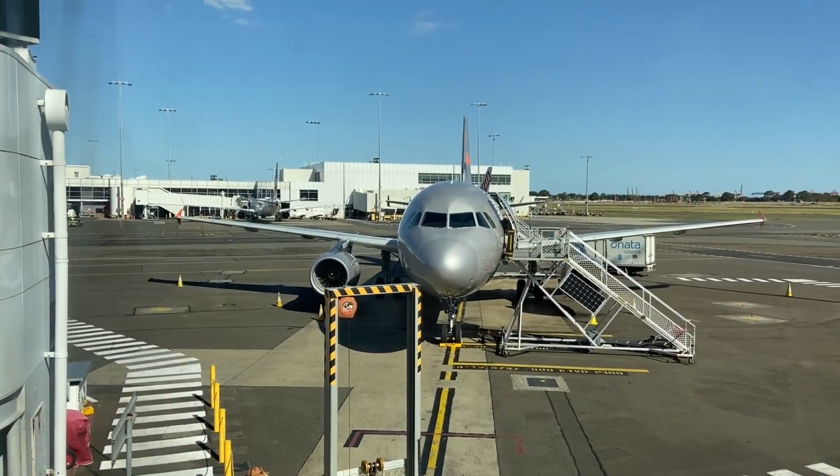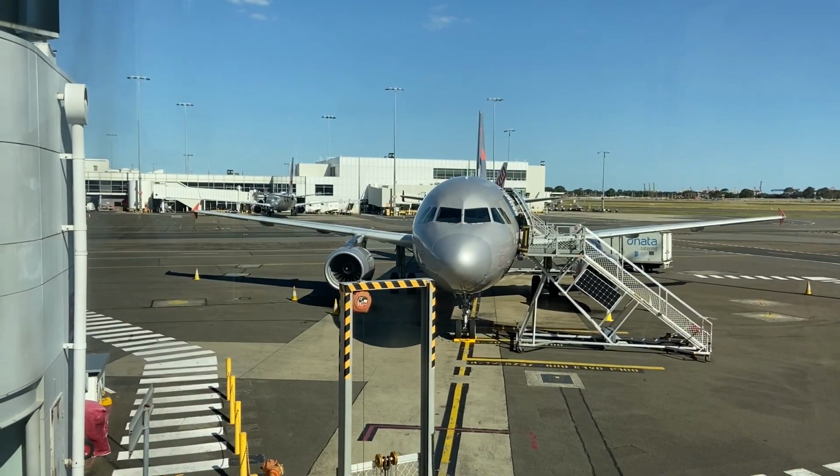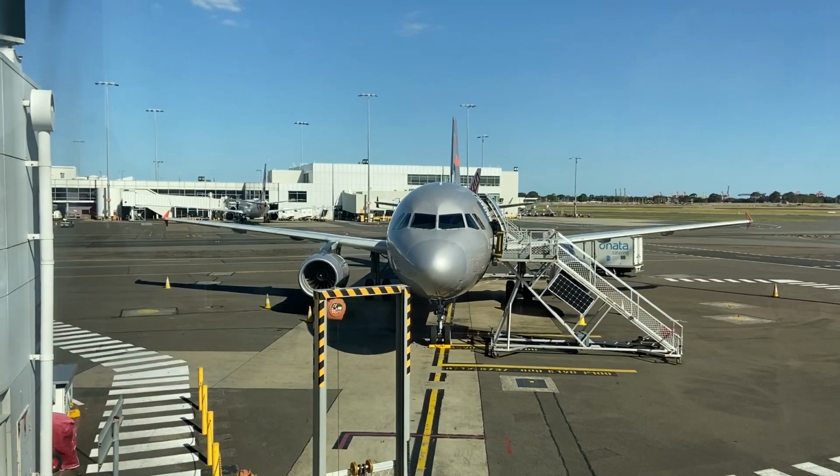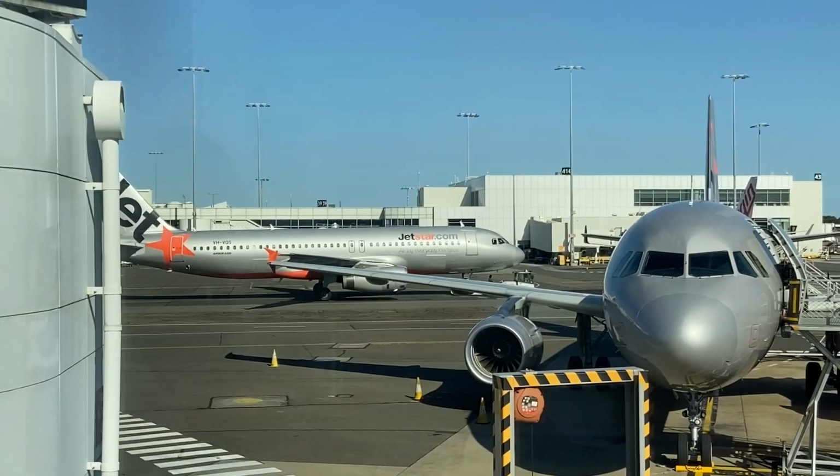Here is our aircraft for today. It is an 11-year-old Jetstar A320 registered as Victor Hotel, Victor Foxtrot Delta, or VH-VFD, which was delivered to Jetstar in November of 2011.